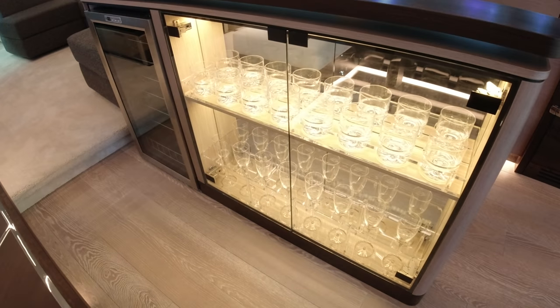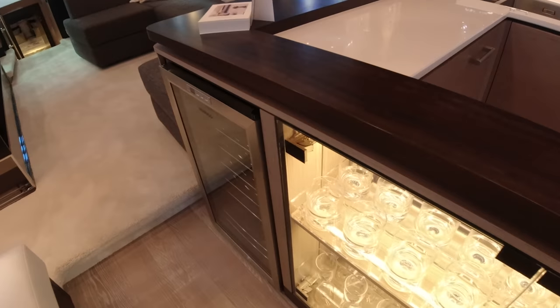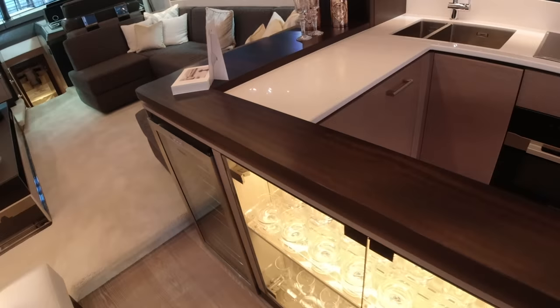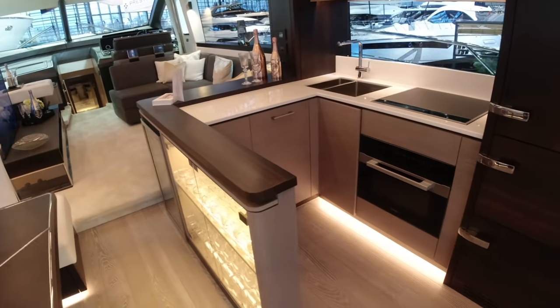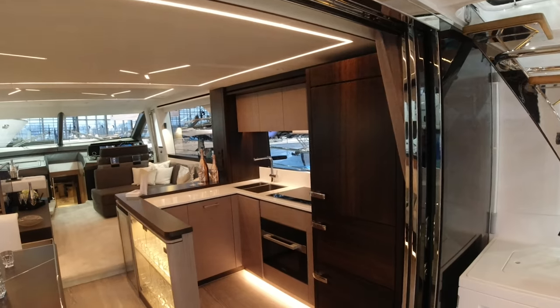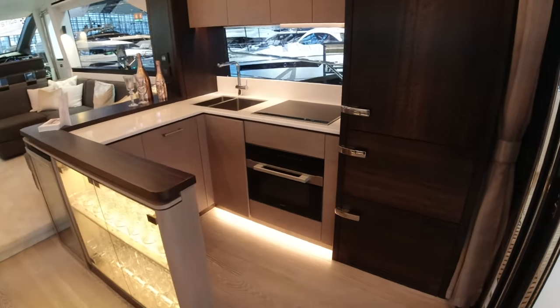Feature glass storage. And the option there for a wine fridge in front. Whether you're an owner-operator or running as a charter boat with crew, very easy for serving both in and out with this galley aft arrangement.